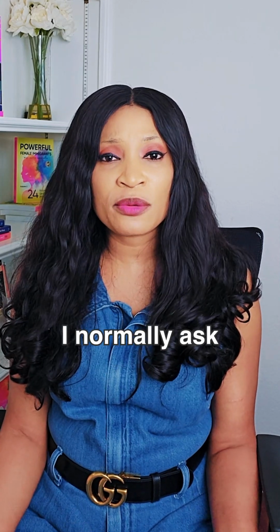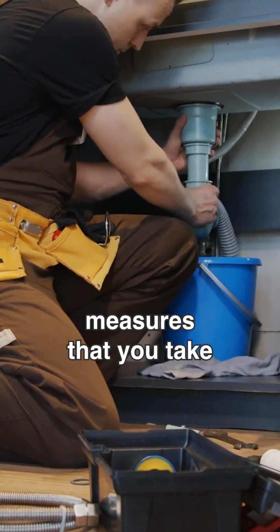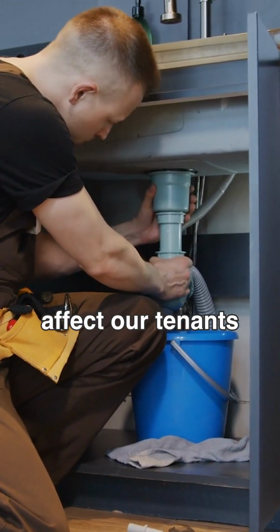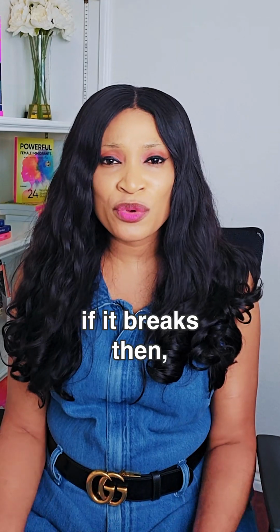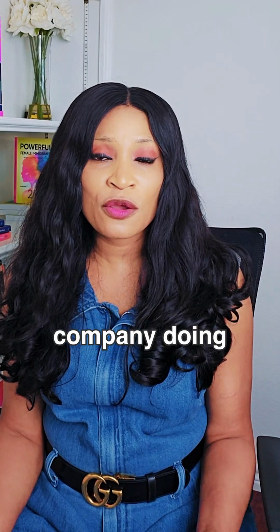Some of the questions I normally ask property management is, what are your proactive or preventive maintenance measures that you take in ensuring that our equipment do not break down or something does not go wrong that will affect our tenants? Most times I hear, we just don't know. If it breaks, then we'll go fix it. So it's more of reactive maintenance we see some property management companies doing.